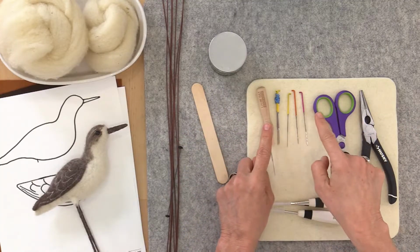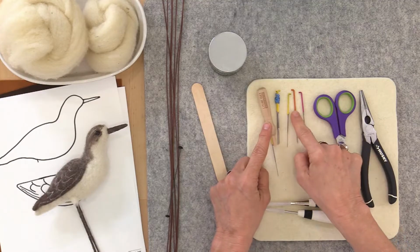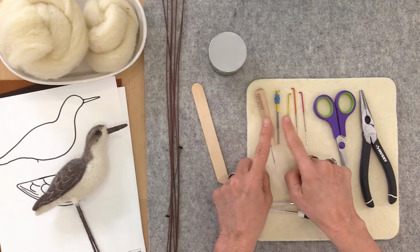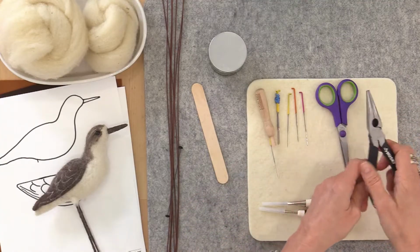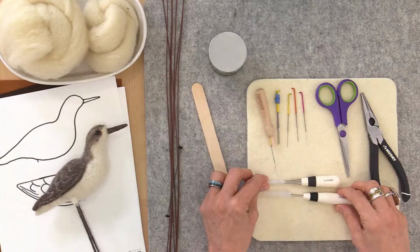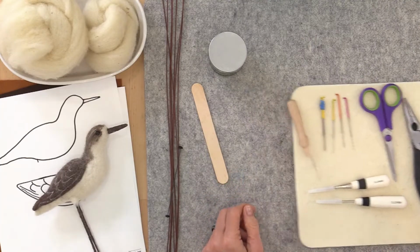Basic felting needles from coarse to fine. Today I'm working with a 32 triangle, a 38 star spiral, and all the rest are 42 triangles. Some scissors perhaps, wire cutter, needle nose pliers, and I'm using 2 awls today, both a straight and a tapered awl. Those are the basic tools.